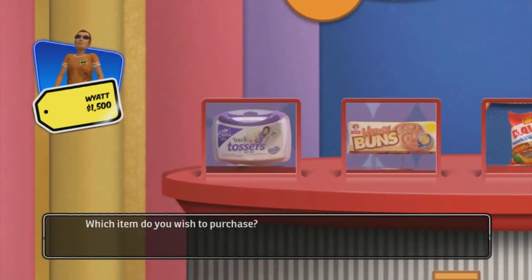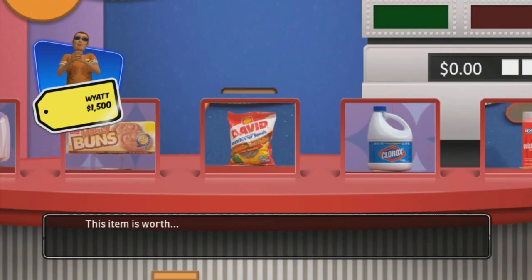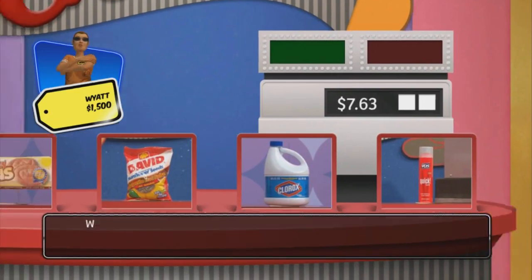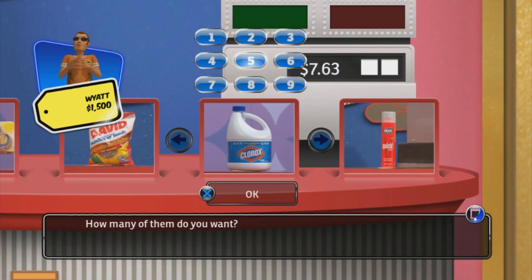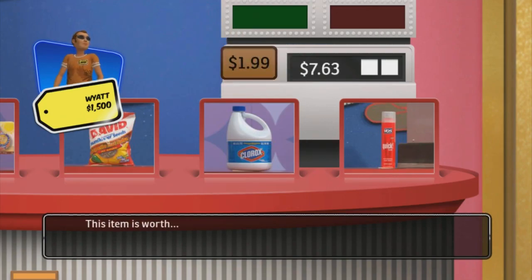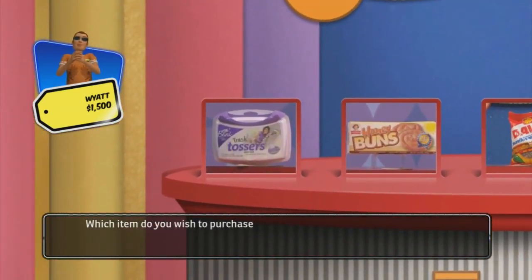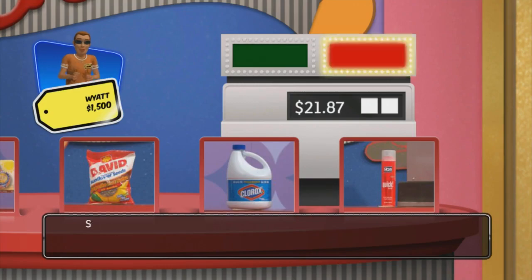Which item do you wish to purchase? How many of them do you want? This item is worth... 7 of these totals. You're under $20. Select another item. Which item do you wish to purchase? How many of them do you want? This item is worth... 5 of them are worth for a grand total of you're under $20. Select another item. Which item do you wish to purchase? How many of them do you want? This item is worth... 1 of these totals for a grand total of sorry, you're over $21. You lose.